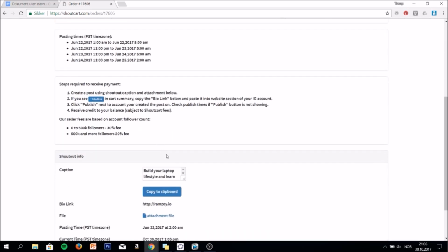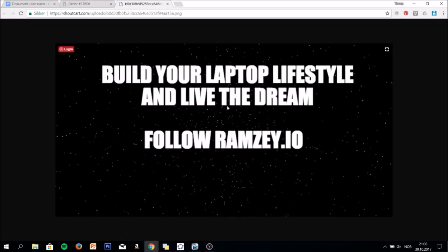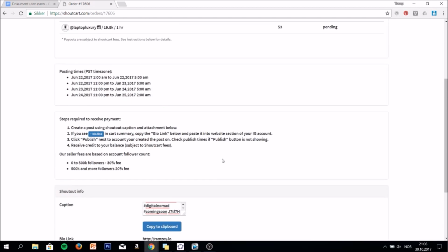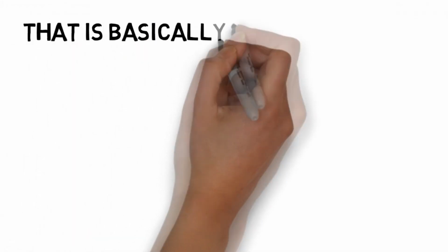But the way you go about doing it is they will provide you with a caption. So you copy this is the caption, then this is the image, the attachment file. So this would be the image that I would post. And then I would post that image and put this in the caption. And then once I've done that, I think there's a button that says success. You click that button and it basically completes the shoutout. So that is basically how it all works.